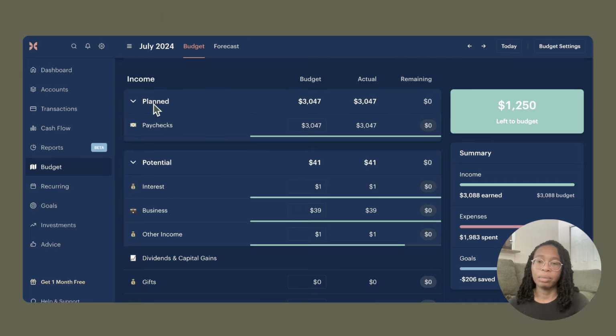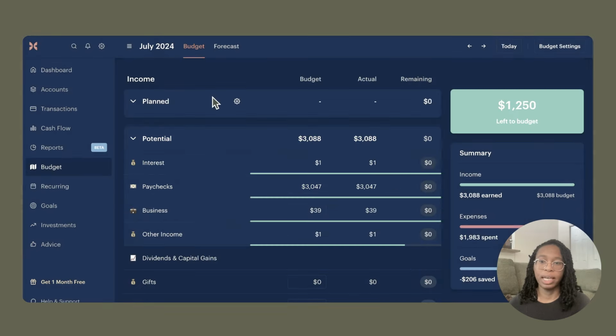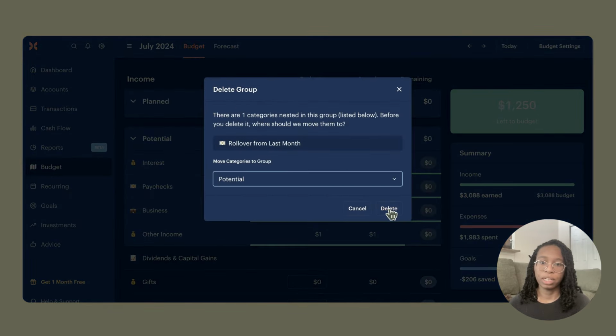I originally had planned and then potential because I wanted to separate the things that I know I'm going to get this month and things that I might get. But the only category that I have at the top now is just paychecks. And yeah, I don't like the visual clutter. So we're going to move paychecks down into potential and click save. And then I'm going to delete the planned group and move that into potential.